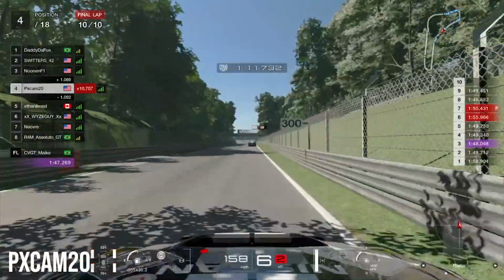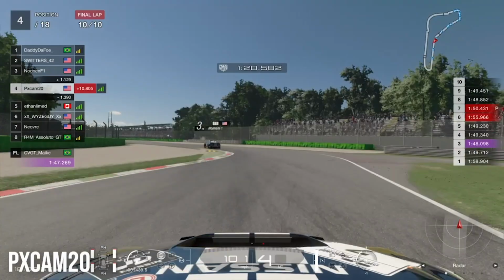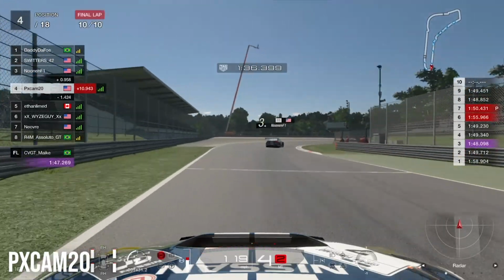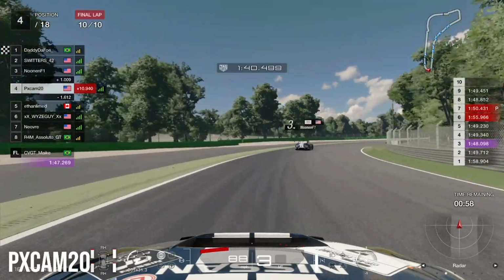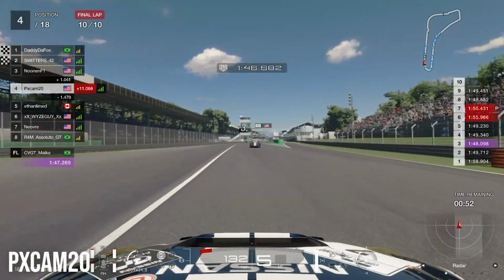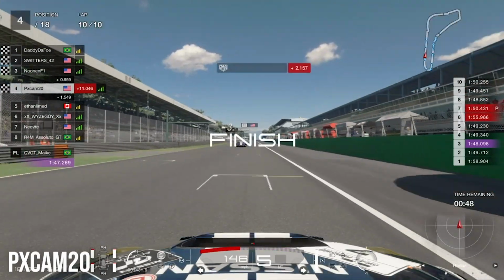So coming to the Ascari chicane, we're going to fast forward here. We're going to see if we can try to catch up to 3rd place as we come to the straightaway for the final time, heading into Parabolica. Heading to Parabolica for the last time too. We're going to see if we can try to make any type of crazy maneuvers here, but we're too far back on 3rd place as we come down to the line, finish in 4th place after starting in 8th place after getting bumped out on the first chicane.